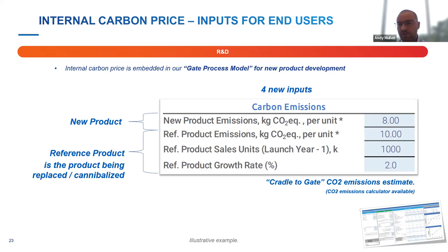And the first one is going to be what the product emissions are for the new product that they're developing. And that's on a per unit basis. And then there's three additional inputs for the reference product, or the old product that is being replaced or cannibalized by this new, better, shiny product that we're looking to launch. And again, we request that they estimate and input that reference product's emissions.